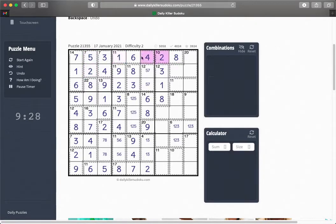Now what have we got? 1, 2, 3, 4, 5, 6, 7, 8. That has to be a 9, which is nice. So let's clear out the one combination that doesn't have a 9 in. And then for these two boxes here, it's either 4, 7 or 5, 6. There's a 4, meaning it can't be that. That's got to be 5, 6, so we can clear that up.